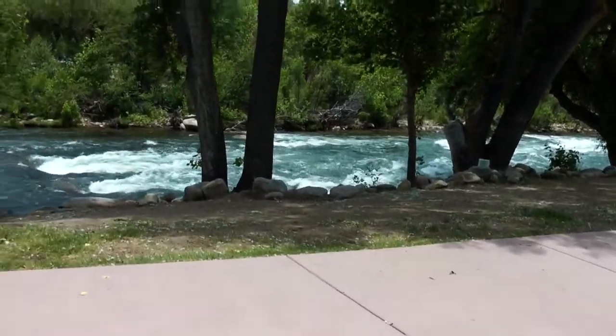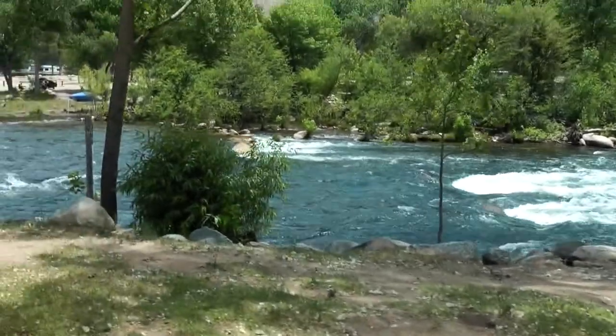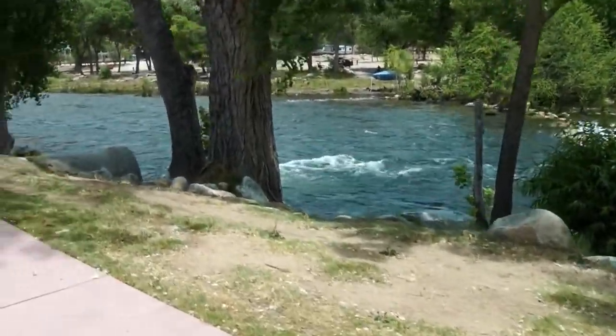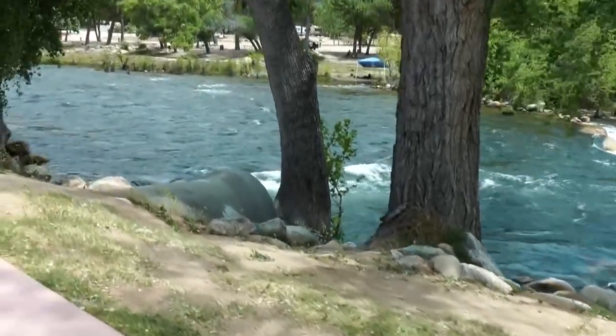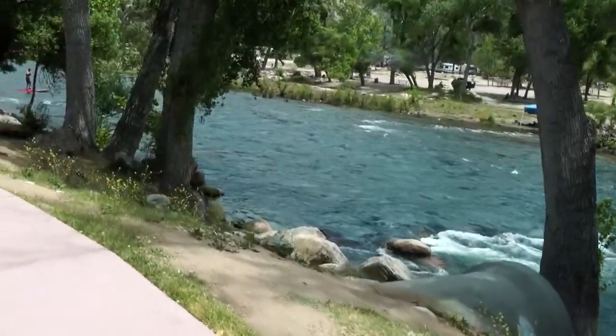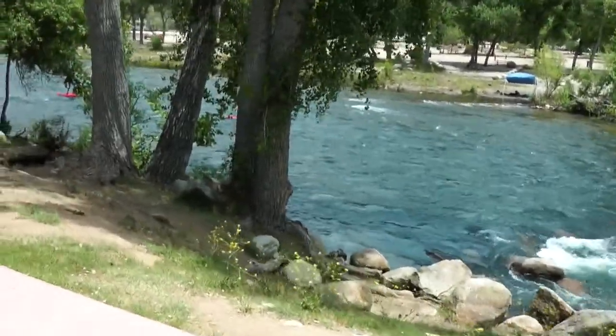Here's the river. Again, that's really, really good water volume right there. For us guys that have seen the river many times, boy, sometimes it's really not moving like this. This is very good for mid May.